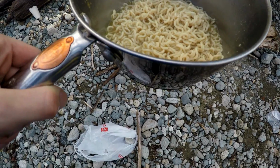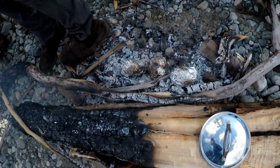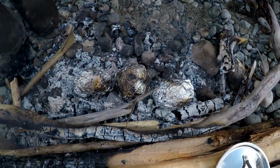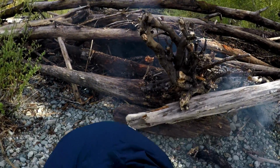Well, it looks like our fire is going to give us enough coals so we can have a meal, cook up some noodles, boil some tea, and then we'll head home. And potatoes. And what are you going to make soon? Potatoes and tea. But I need you to finish up with that.